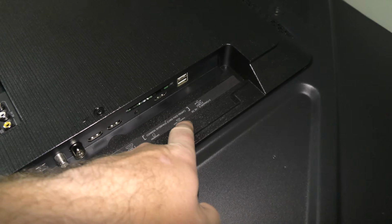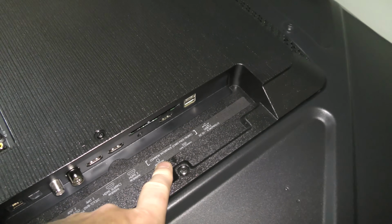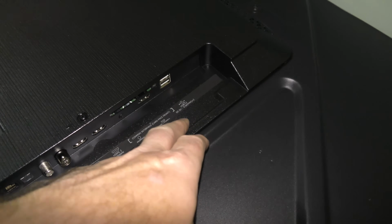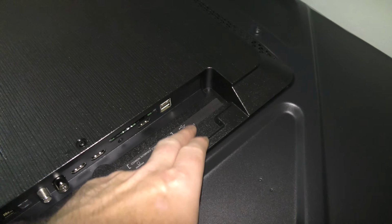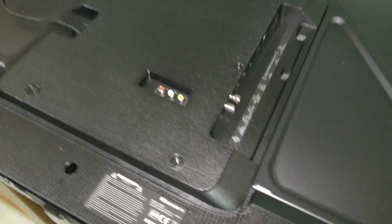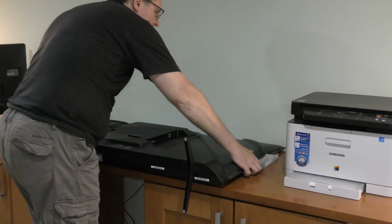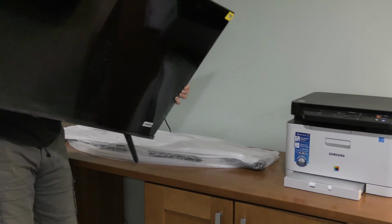So USB 1, HDMI 1, we also have a headphone connection, the 2 USB connections, so that could be very beneficial if you wanted to add a little computer or TV box. You could power it from USB and connect it to an HDMI port. But yeah, let's get this up right so that it doesn't look this stupid. Oh, I scratched the ceiling.